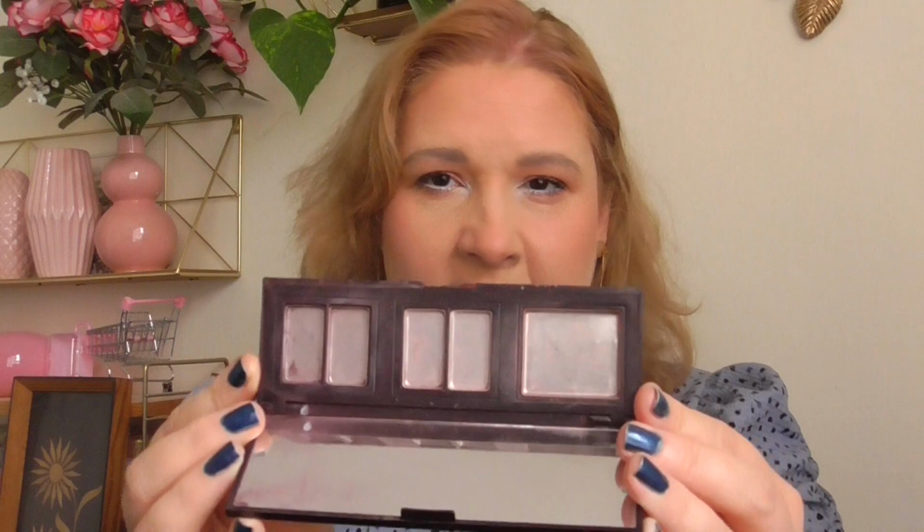And I finished up an eyeshadow palette, which is so satisfying. This is a Laura Mercier palette. And I can show you that it's absolutely and completely empty. First of all, this was a blush, and then these were 4 eyeshadows. I use these on my eyes, I use these on my nails, but now it's gone, and I'm just so happy to be finishing up the eyeshadow palette.